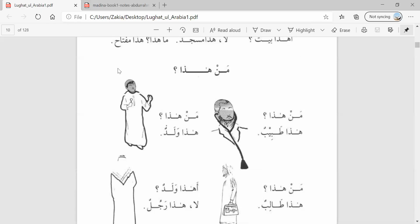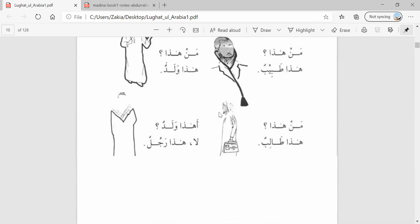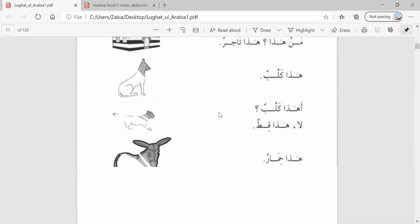So here, look at this, it is an interesting one. Here it says manhada, it's talking about people, manhada. It's not saying mahada. So here you see it says mahada, hada kursiyun. Okay, mahada, hada miftahun. Okay, manhada. Man hada. So man is for who. So then you can go through that. That's all the way to page 9. Continue all the way to page.